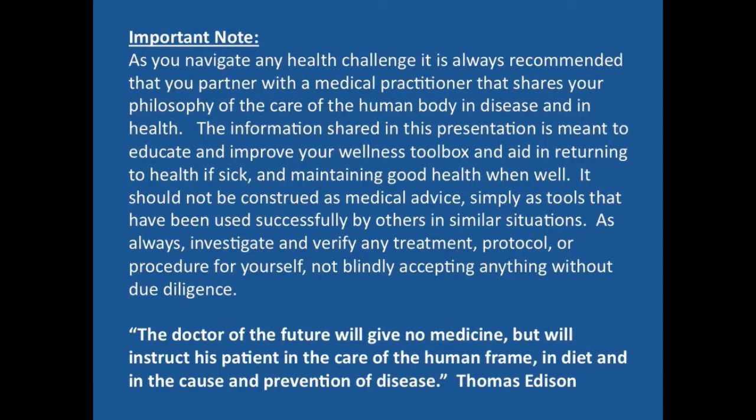So the doctor of the future, Thomas Edison said, will give no medicine, but will instruct his patient in the care of the human frame, in diet, and in the cause and prevention of disease.